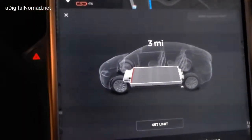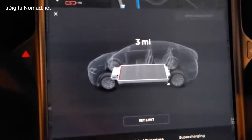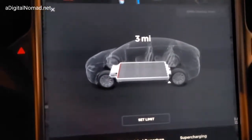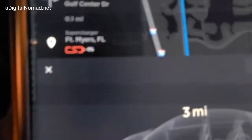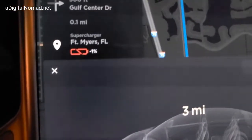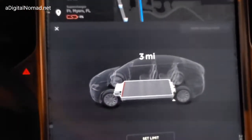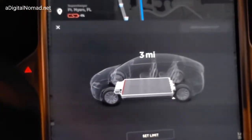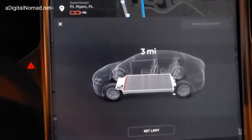Okay, what happened was we were at like 19 or 20 miles when we parked, and we were just walking around for about a half hour at the mall, and it just dropped and dropped and dropped. I don't know. See, it says -1% when we get there. I hope it can make it. I don't know what's going on, but gotta remember to never do this again. If you're in the yellow, just go and charge immediately. Don't let the car sit.